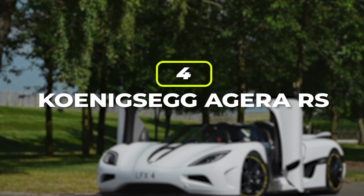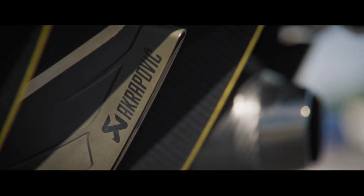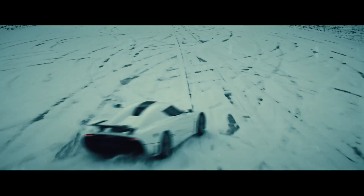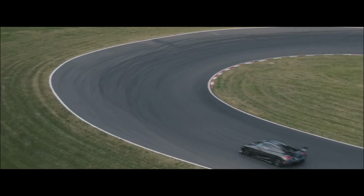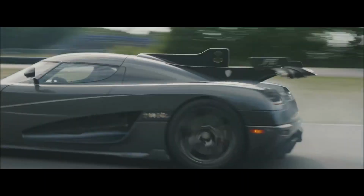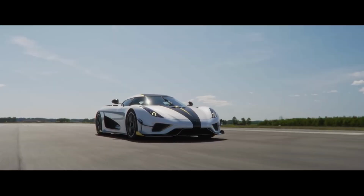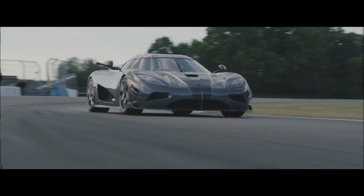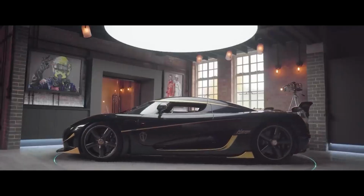Number 4. Koenigsegg Agera RS. The Koenigsegg Agera RS isn't just about speed, it's about defying expectations. Packing a twin-turbocharged 5.0-liter V8 pushing out an insane 1160 horsepower. This Swedish masterpiece shattered numerous production car speed records with a top speed of 278 miles per hour. Its focus on lightweight materials and extreme aerodynamics results in pure, unfiltered driving sensation.